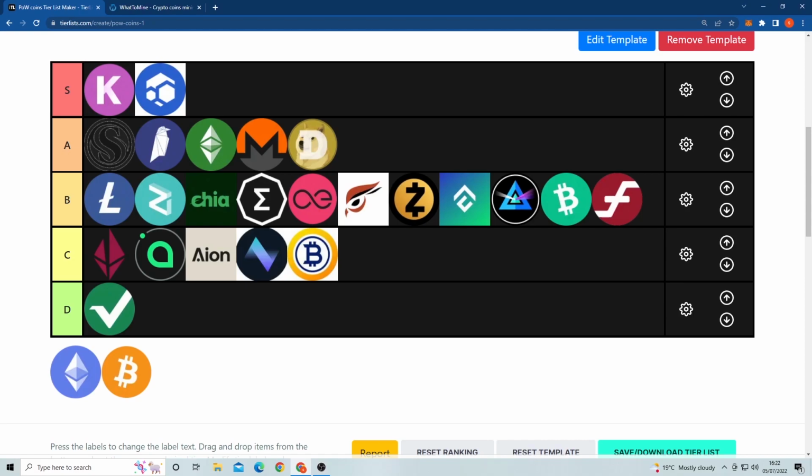But for now, I haven't really mined it. I don't really use it. But a lot of people seem to use it or are just holding bags of it because they think it's going to go up. As we see, it's like the 10th largest coin on the market by market cap. So I have to stick it at A tier just because of that.